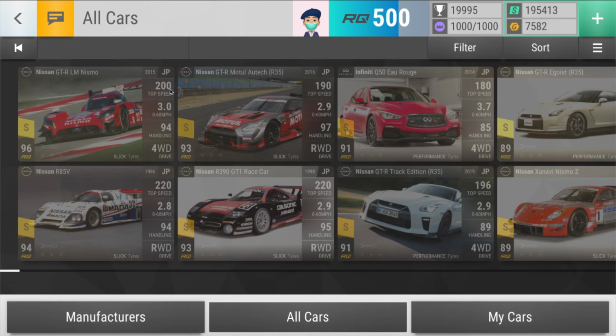But here we are. These are the top cars in the game. As you can see, this one's been buffed up, I think, because it's got four-wheel drive, the RQ, but I think this GTR Motul Altec with that rear-wheel drive might actually end up being probably better and more useful than this GTR LM Nismo, because that four-wheel drive slick tire is not really going to do much. But this R85V, now that is, wow, that is quite something. I wonder, is that Group C? Like the Porsche 962C, is it like that? The same generation, same series, but it looks similar, same kind of stats. But again, if you know, let me know down below.